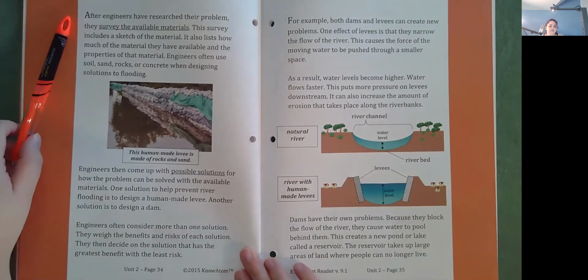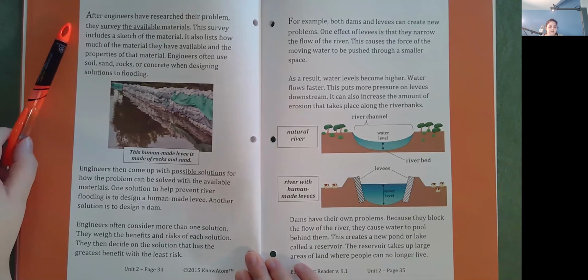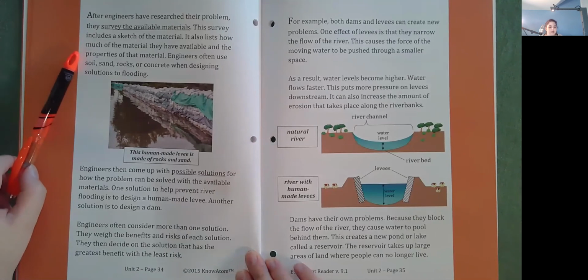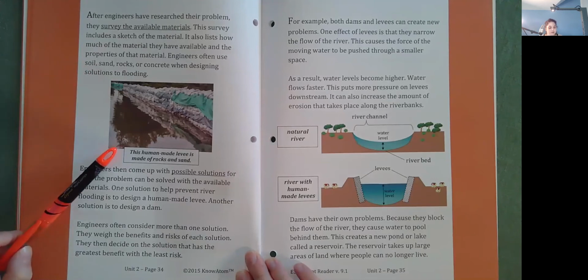After engineers have researched their problem, they survey the available materials. This survey includes a sketch of the materials. It also lists how much of the materials they have available and the properties of that material. Engineers often use soil, sand, rocks, or concrete when designing solutions to flooding. So this human-made levee is made of rocks and sand.